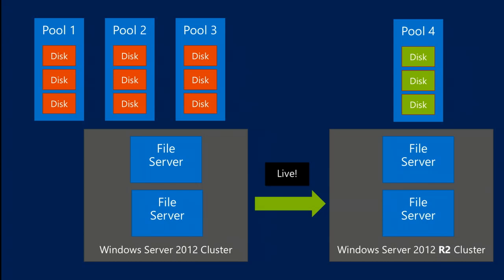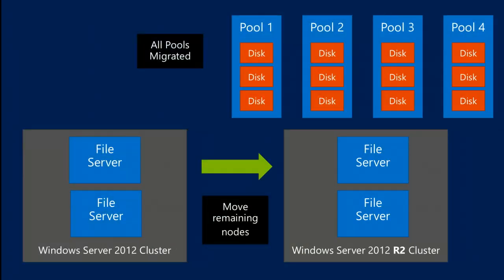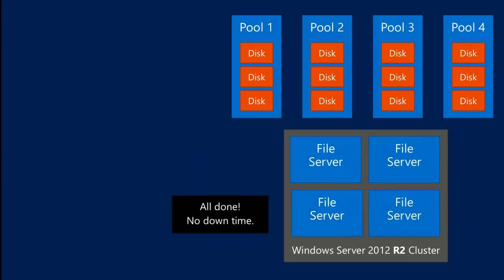If you remember when we started, this was a single cluster, so the wiring to the physical disks was already there, okay? Then you evacuate the next pool because you freed up enough, and then you move it until it's all done. And in the end, you reform the full cluster. Okay?